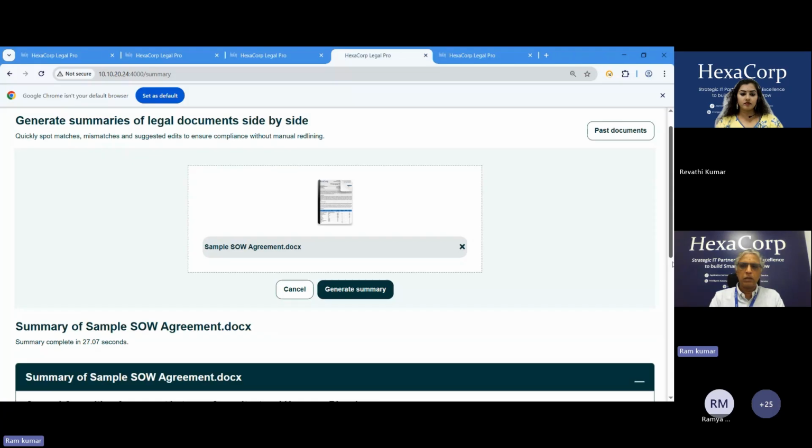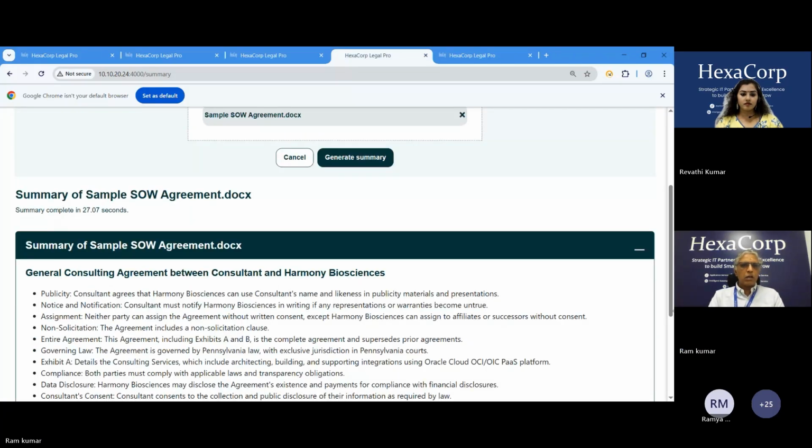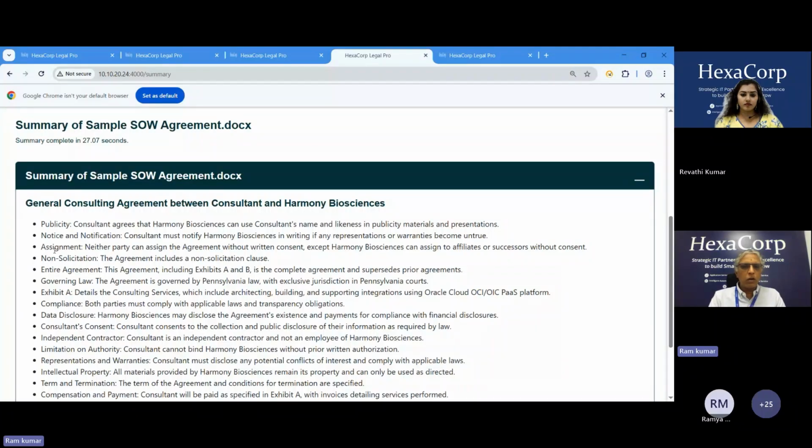So we'll see the report summary here. Right now it covers category by category, or class by class. Suppose here, publicity. What has been covered in publicity? It's a summarization for publicity. Consultant agrees that Harmony Biosciences can use consultant's name and likeness in publicity materials and presentations. For the second class, notice and notification: Consultant must notify Harmony Biosciences in writing if any representations or warranties become untrue. Same way, governing law: the agreement is governed by Pennsylvania law with exclusive jurisdiction in Pennsylvania courts.